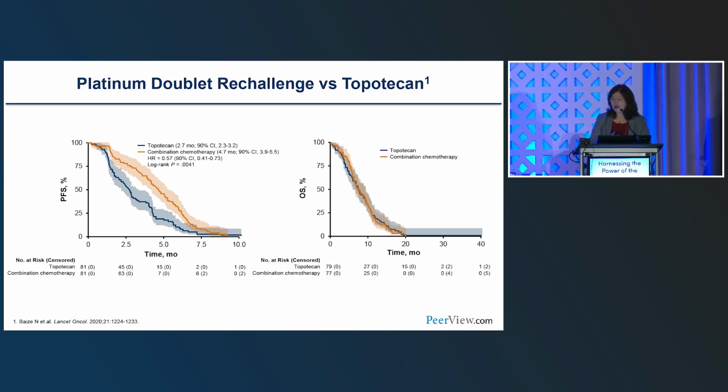What recent data do we have in this to answer this question? And actually, there's a phase 3 trial that came out, and it was published in 2020, and it was for patients 90 days out from their platinum doublet. They were re-challenged with either topotecan or combination chemotherapy platinum doublet. And the trial was about 80 patients in each arm, and it was powered for PFS.